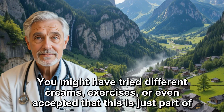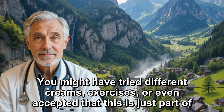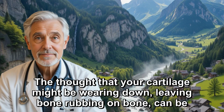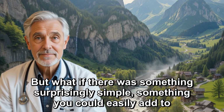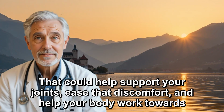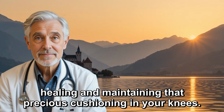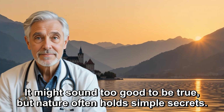You might have tried different creams, exercises, or even accepted that this is just part of getting older. The thought that your cartilage might be wearing down, leaving bone rubbing on bone, can be disheartening. But what if there was something surprisingly simple? Something you could easily add to your daily routine, that could help support your joints, ease that discomfort, and help your body work towards healing and maintaining that precious cushioning in your knees. It might sound too good to be true, but nature often holds simple secrets.